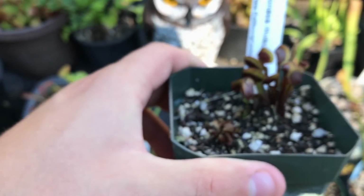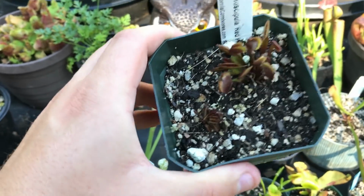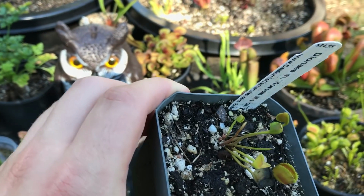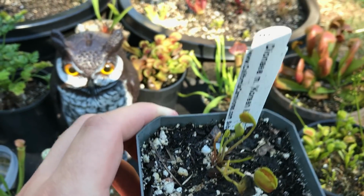These guys are actually turning out pretty good. Red Piranha. I almost lost these guys last year from rot. Korean Melody Shark, it's really slow right now. It's just starting to give me new traps, but this plant is so slow.